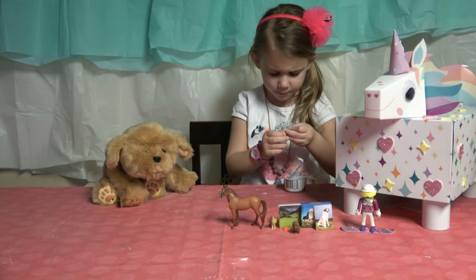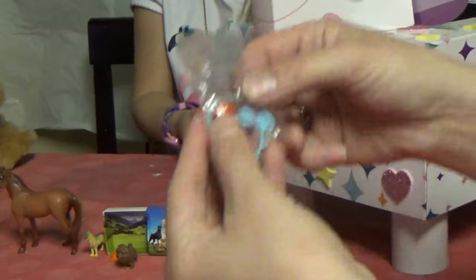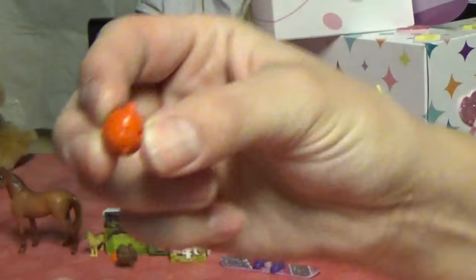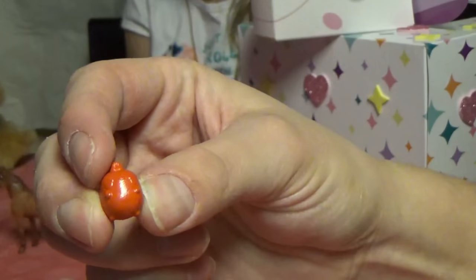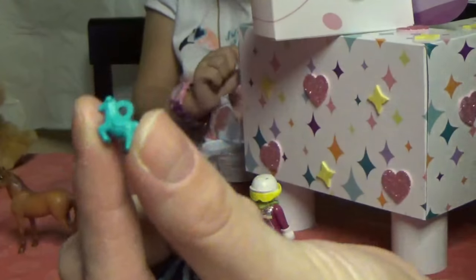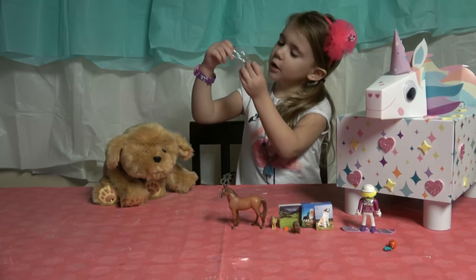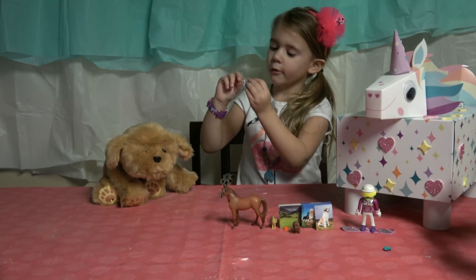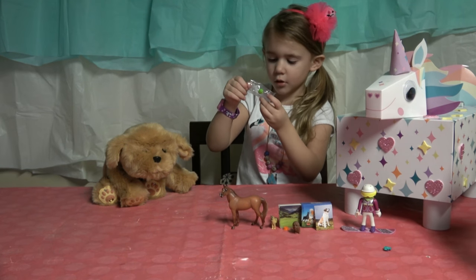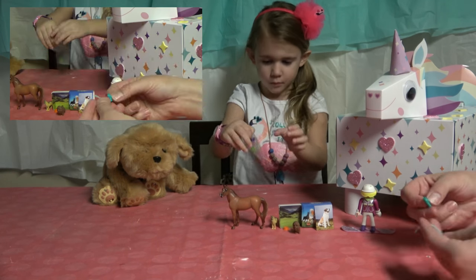And we got, you guys, a rabbit friend and a... Oh, that's pretty cool. So in each blind box, you get four charms. Two charms in the bag. There's the rabbit and a horsey. And then a charm bracelet. Now we have his little chick friend and a bottle from the lunch set.